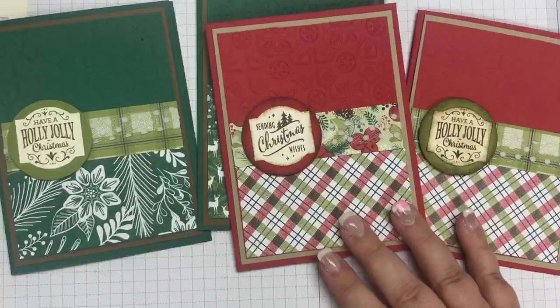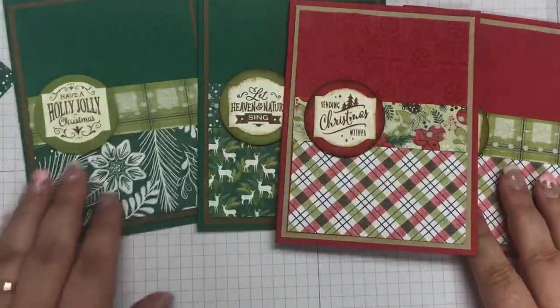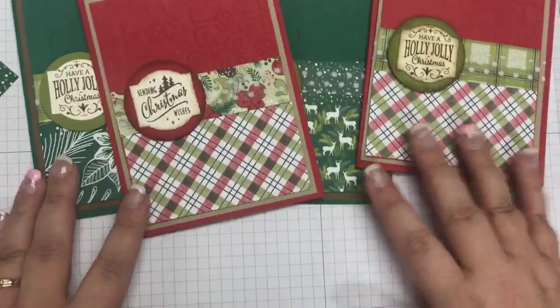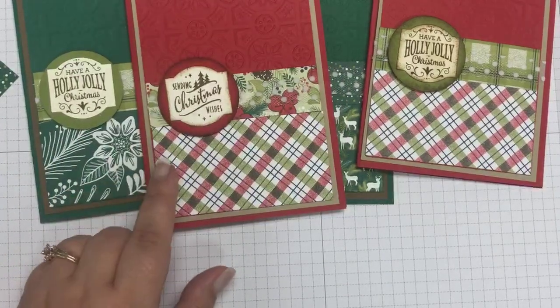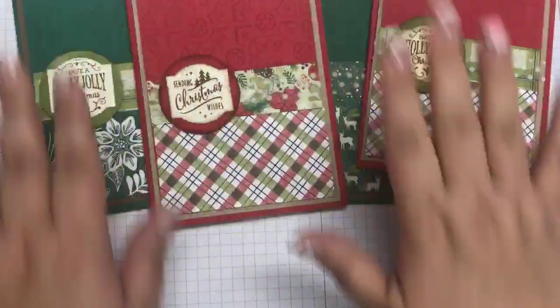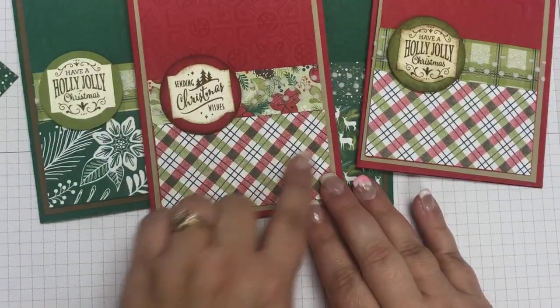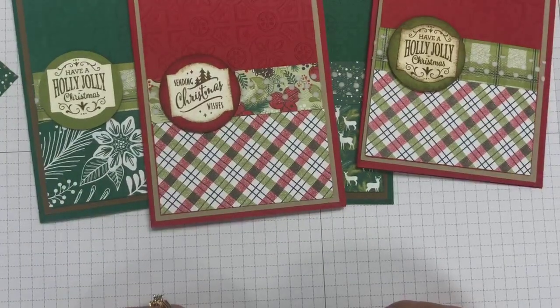But aren't they adorable cards? Again, this is a class I'm offering, a class to go, so you'll be able to make these cards. And if you don't want the stamped images or the stamp set, you can stamp anything else you might have on them. This is also a really cute card template for making other cards. You could use this exact same design, but use birthday paper down here and a birthday sentiment, or do a get well card or a sympathy card. So it really gives you some versatility.